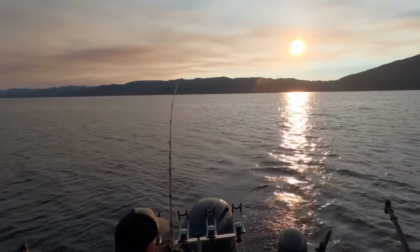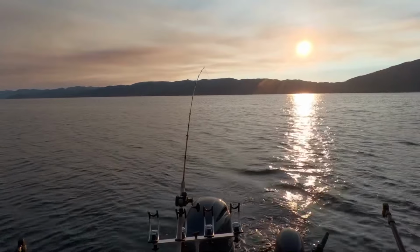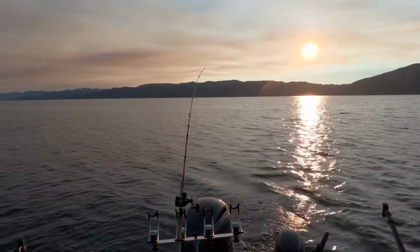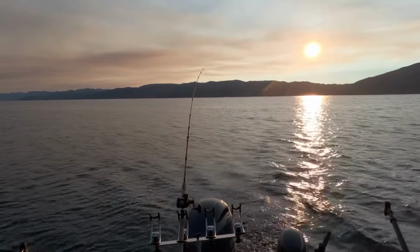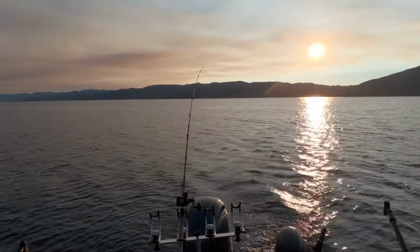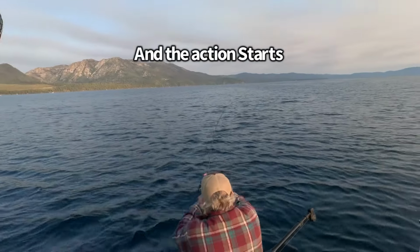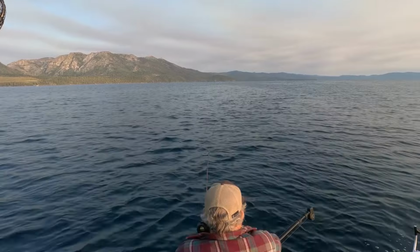Put this one down. Hope for a quick hook up. And let's see. Let's get a little faster here. We might have one on here ready this morning. Let's take a look here. We get off the downrigger and take a look, see if we got one.